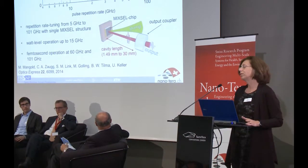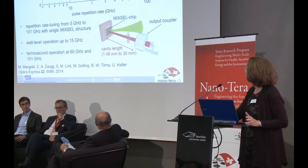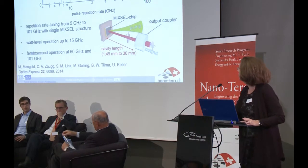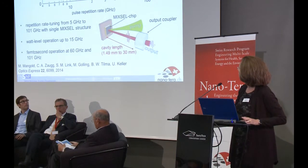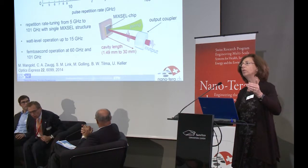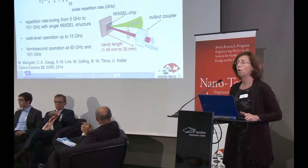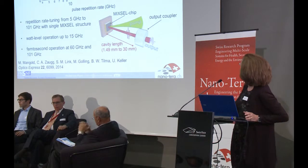Then we also, just for the fun of it, because now we have such a simple device, you have the gain chip and then you can just change the cavity length to the output coupler from 1.5 millimeter to 30 millimeter, and you can continuously tune the repetition rate basically between 5 gigahertz to over 100 gigahertz, and that shows you the performance level.